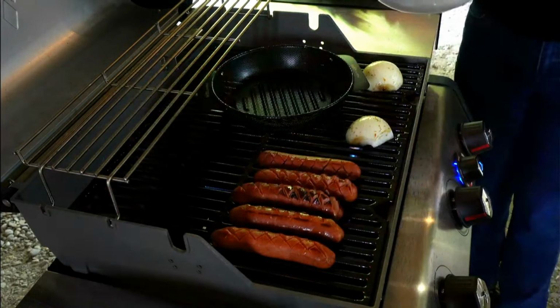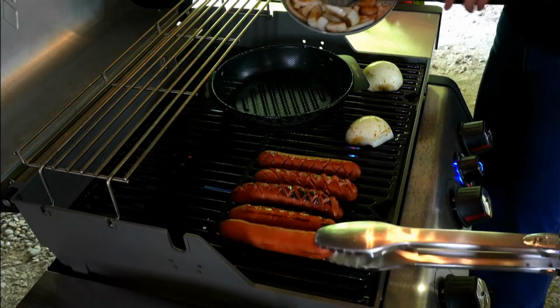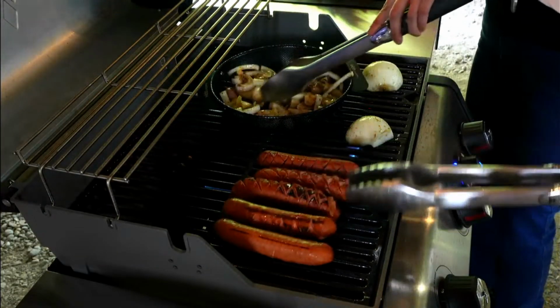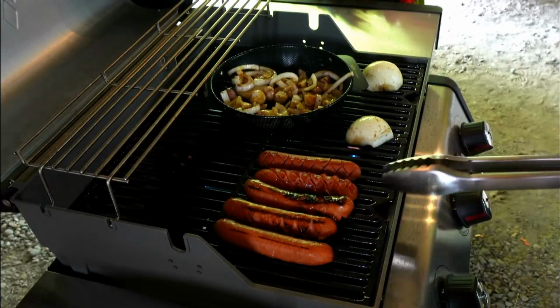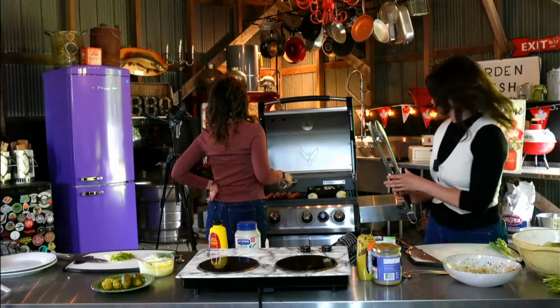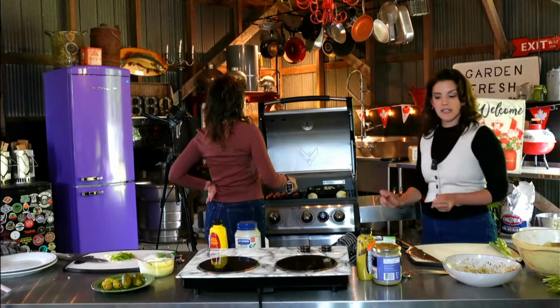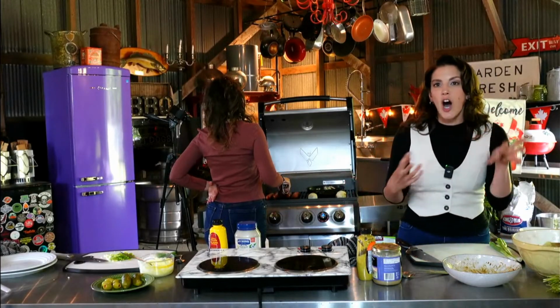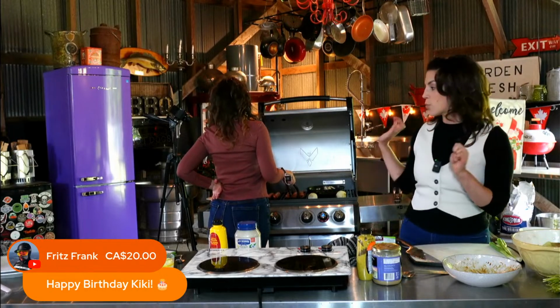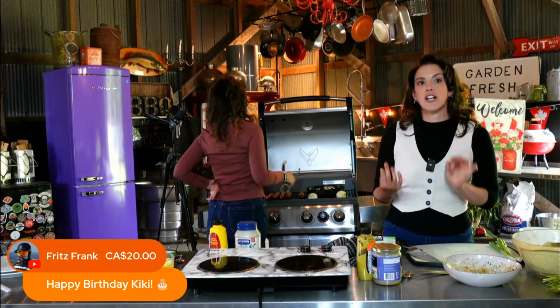All right, so we've got some of the onions going down, and then we're going to put the rest in the vegetable pan. I like the combination of both because it gives you a bit of a different texture. The whole onion gets a little bit soft on the inside, succulent and melted, whereas the ones in the pan get crunchy and crispy.